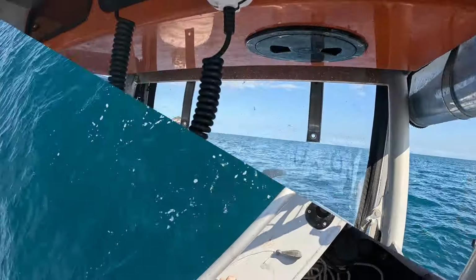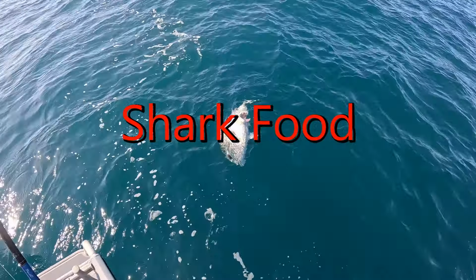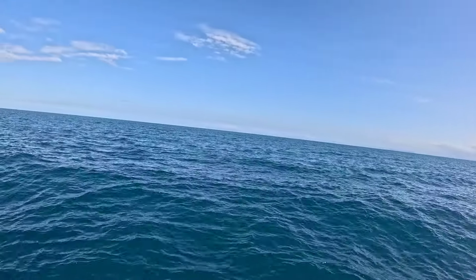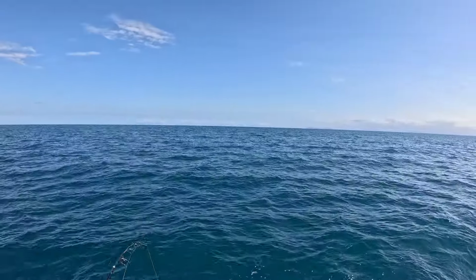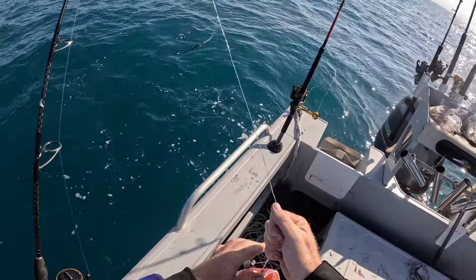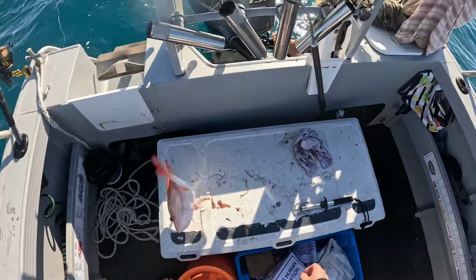Oh, yeah. Oh, trevally. On film, look at the size of the bite. They're not that good. Yeah. Little largemouth. These are small. It's legal, but.